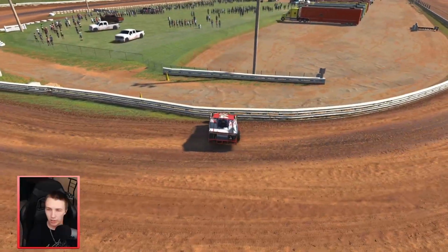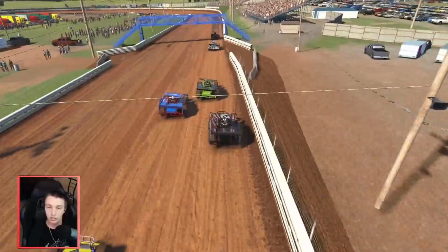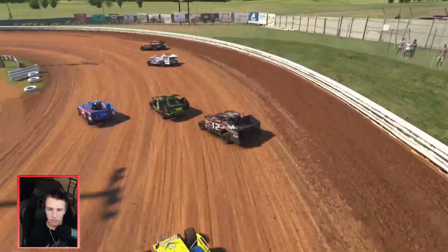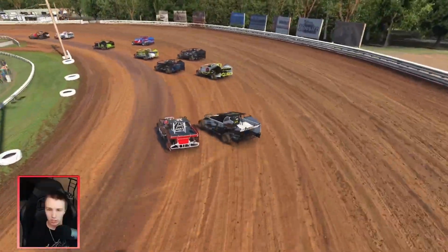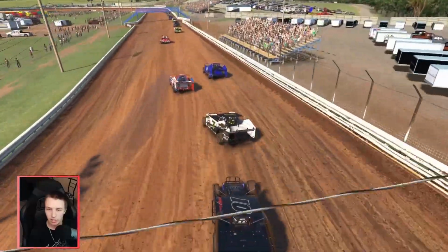14 just got spun out there towards the back. Everybody was accordioning up into the corner off of a restart. 12 car got that outside wall slightly, almost got in the back of Landon there into 3. 7 car super sideways into the corner. 6 car getting into the left rear with the right rear. They're almost losing it.